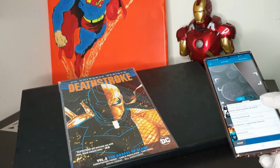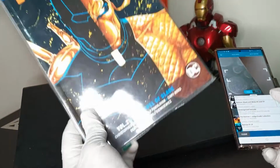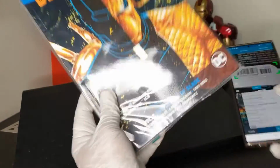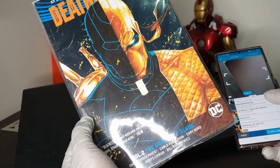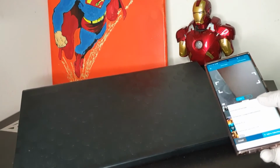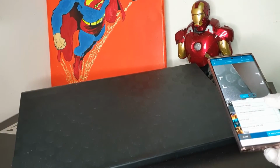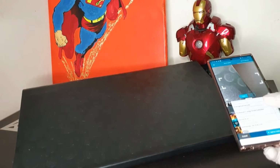What's this? Deathstroke. This is my favorite comic book character, who I absolutely worship. I'll be posting some cosplay videos of the Deathstroke cosplay I did for the past 3 years at the Middle East Film and Comic Con with my son. The first year we were both Deathstrokes, and then I just continued to improve on the suit.